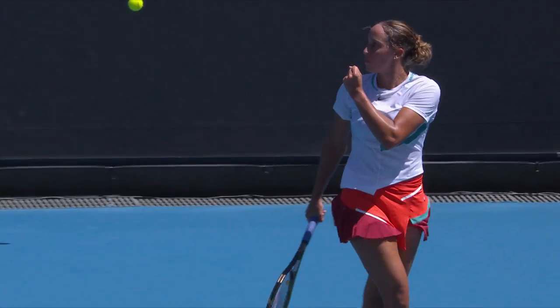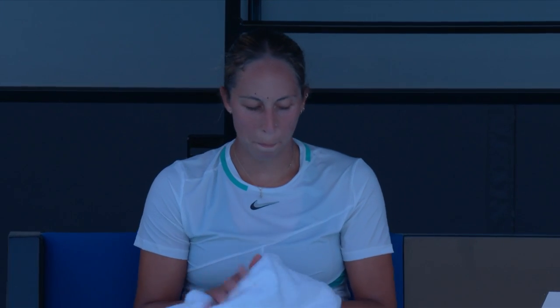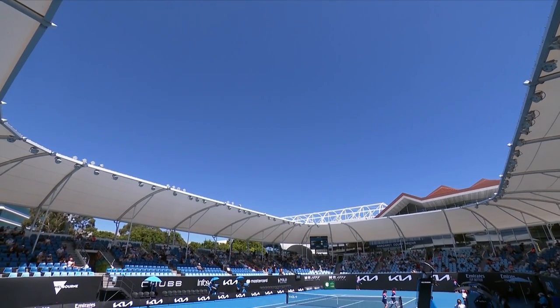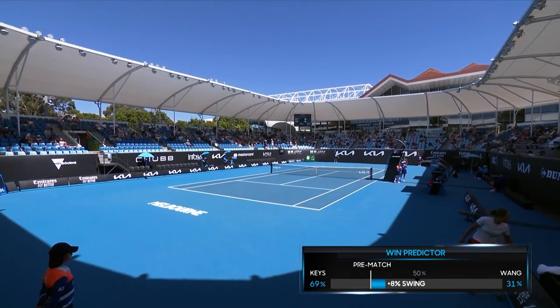And I just noticed towards the end of that second set, maybe just feeling it a little bit physically, because Wang has not played a lot of tennis in the last 12 months. Right. Lost in qualies last week to Storm Sanders in Adelaide. While she's won a couple of matches here, it's not easy to back up match after match when you haven't played a lot over the past 12 months.